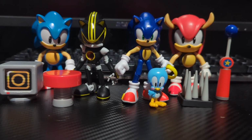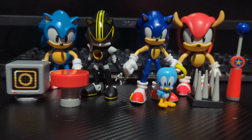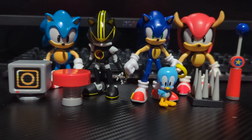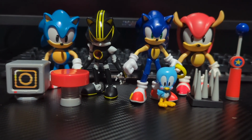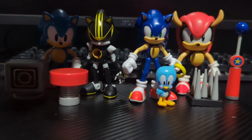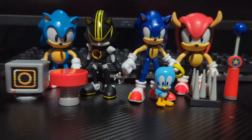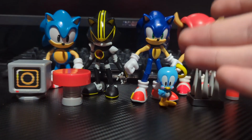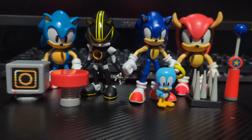Why Jakks Pacific makes the best Sonic figures. Totally not just because the last one blew up, but mainly because I got some new figures. These two classic ones, Mighty and Sonic, are kind of old, but these three in the middle, I literally got them today at Walmart, but let's just get into it.